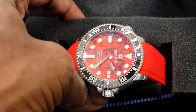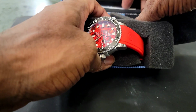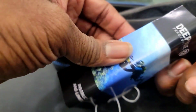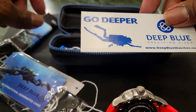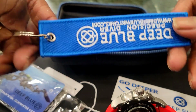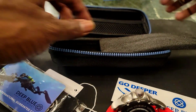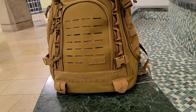I can show you what it looks like once you open it up. It's protected by foam, but then you have the contents: instruction manual, cleaning cloth, warranty card, sticker. It's like a little luggage tag, or if you want to use that to put on your keychain, have at it. The case is pretty nice, man. A little soft case, something to throw in your backpack.